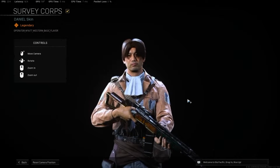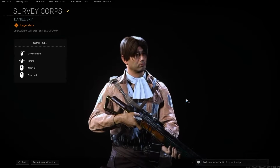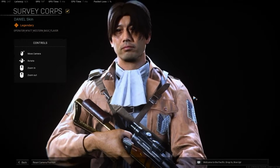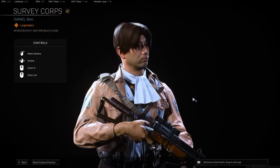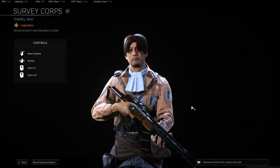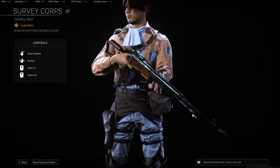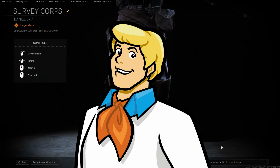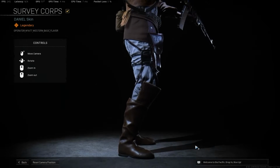Let's just dive right into this skin here. The skin comes for Daniel. The name of the skin is Survey Corps. They didn't call it Levi, so whether it is him or not is up to you to decide. But overall, they got the coif that Levi wears, if that's what it's even called. I still struggle to figure out what the name of that is. You know, Fred from Scooby-Doo had one too. From head to toe, they did a pretty good job.